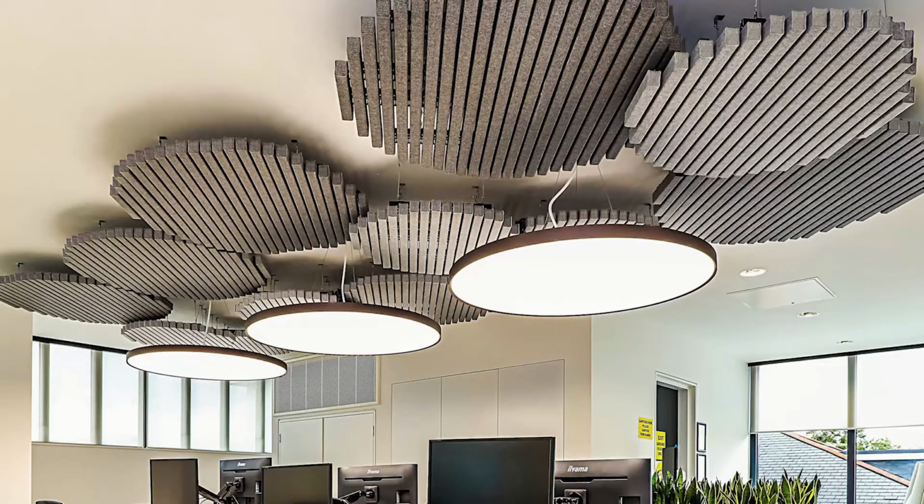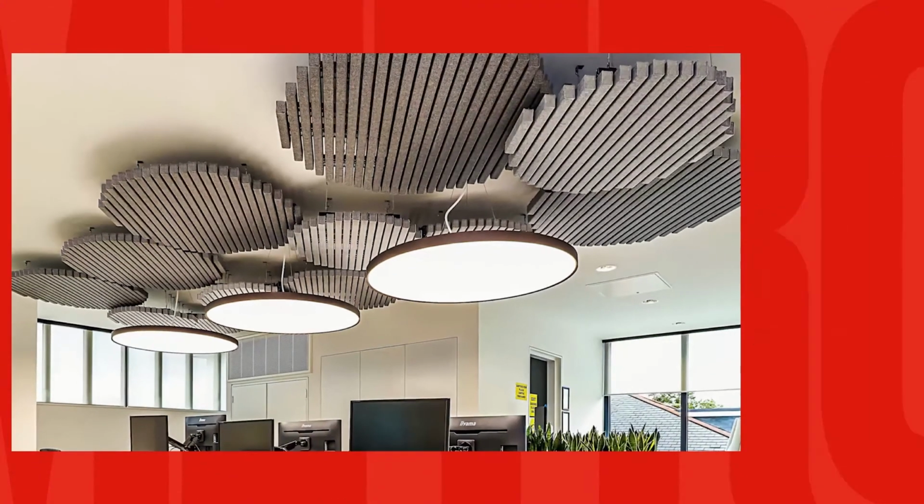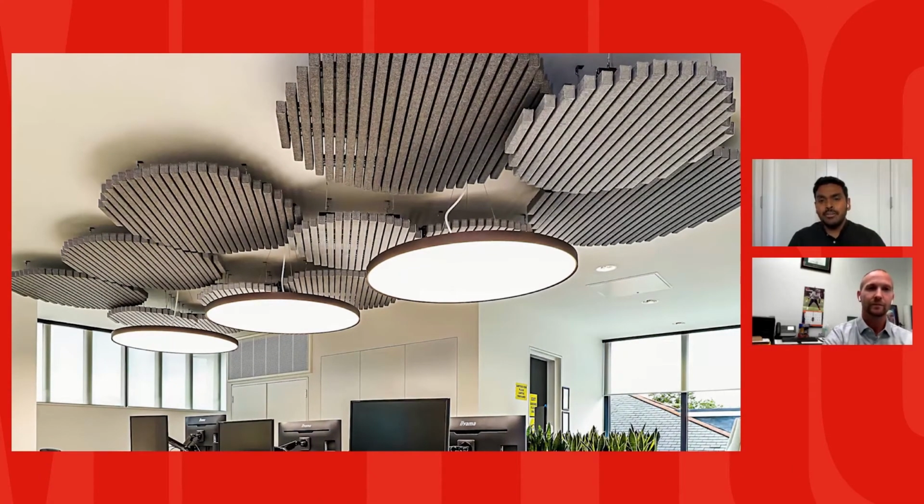Would you say Nuvola is maybe easier to implement than some larger or more complex acoustic systems for the same effect?